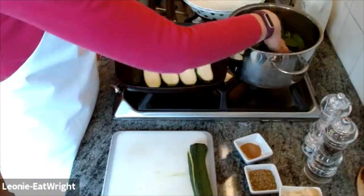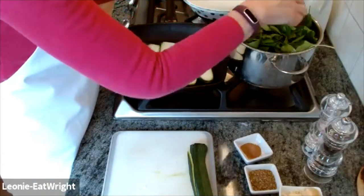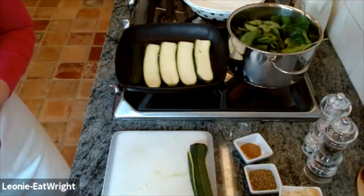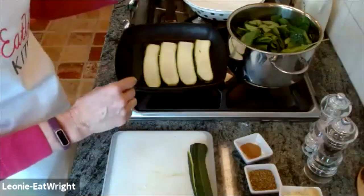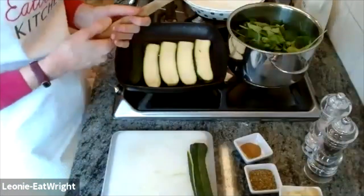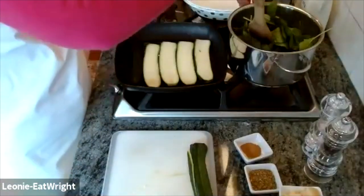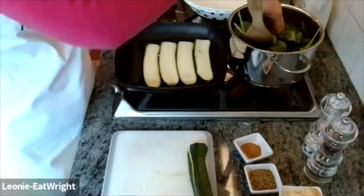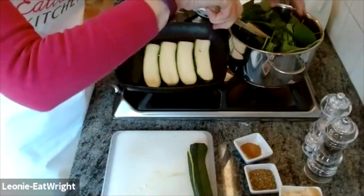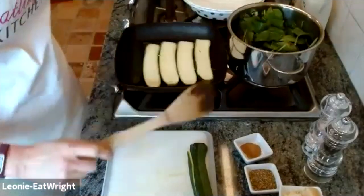Now, spinach, of course, is also used in salads, which is very good, but actually spinach has got something in it called oxalic acid, which blocks the absorption of iron and calcium, because spinach has got a lot of iron and calcium in it. So to get the maximum nutritional benefits, it's better to cook it, because then the calcium and iron stays in it.